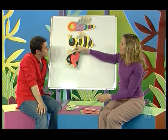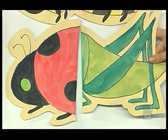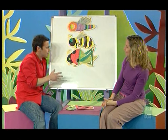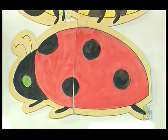My turn again. A ladybird's head. Now, find a body. What about this green grasshopper's body? Oh, that's a lady hopper. Have you ever seen a lady hopper? No match. Need a red and black ladybird's body. And here it is, a ladybird.